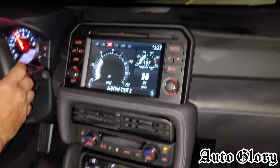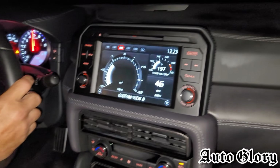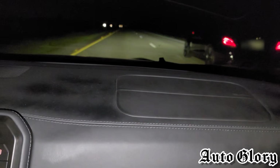All right, guys. So I'm here in the GTR, and the first race we're going to do with the AMG is going to be from 50 miles an hour. I guess speed up and slow down. We'll speed up 2 times. All right, hold on. Close your window. Let me know when you're ready. Ready, 1, 2, 3.